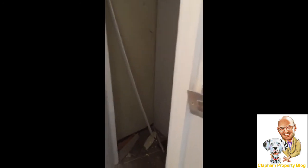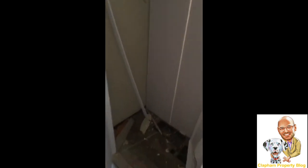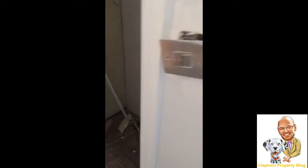Going through here, we've actually managed to, this was originally a cupboard, and you see that wall there, it only goes back about a foot or so. Now, this cupboard used to end right about here, and there used to be a dip in that wall there.